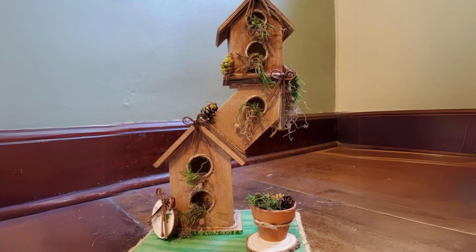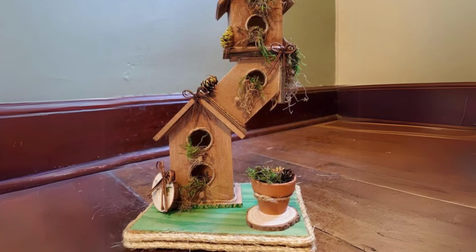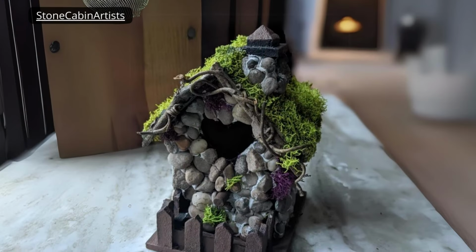Quaint birdhouses as decor. Use small decorative birdhouses on shelves or mantels as a whimsical touch. They bring a bit of the outdoors inside and add to the theme.